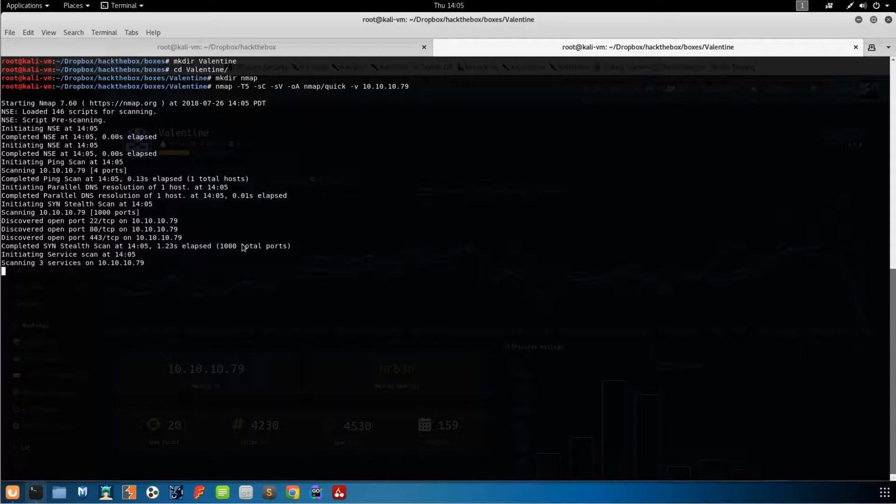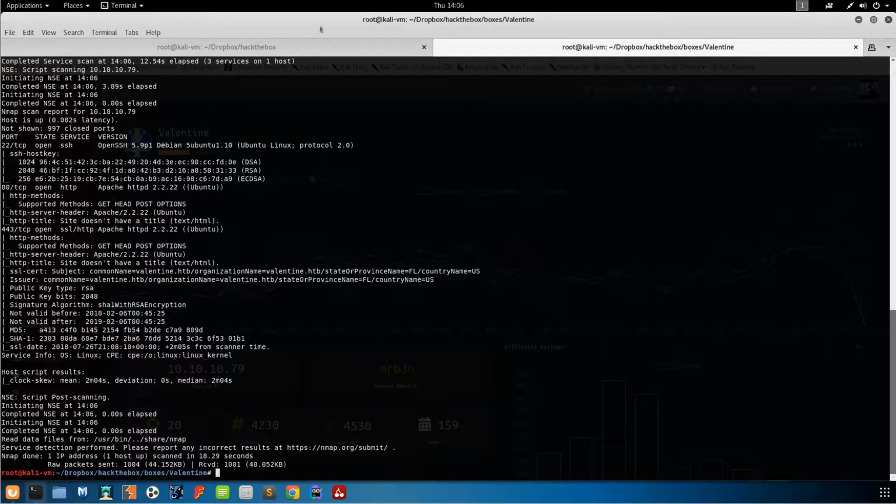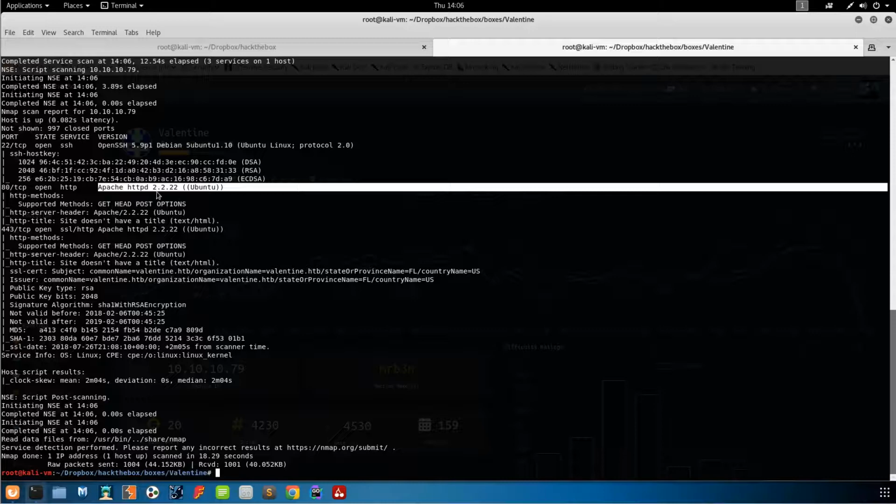And so we can see right away that we've got port 22, 80, and 443 open. So we've got SSH and HTTP and HTTPS. It's going to go ahead and enumerate these and give us the versions that are running. So Apache HTTPD 2.2.22 running on Ubuntu.